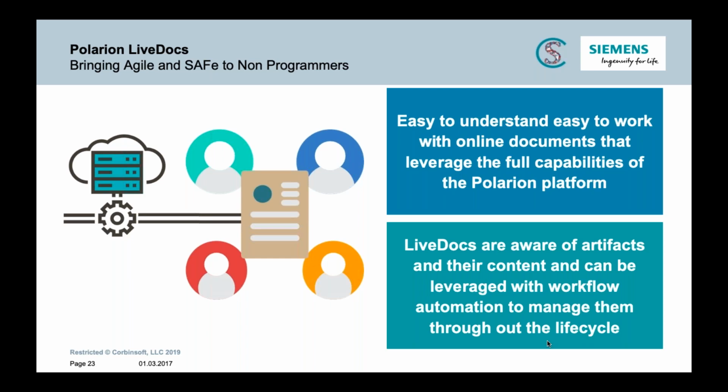So someone who is commonly looking at project plans and spreadsheets and documents would sometimes get tripped up with some of the complex data rendering that's associated to SAFe and might get caught up in what an epic is and what a feature is. Well, what we can do in Polarion is to maintain a very easy to work with online document structure that takes as its content not just unstructured text, but actually organizes all of these objects into one location. And we'll see that in just a minute.